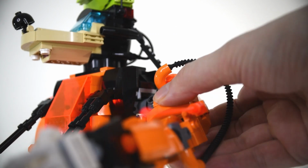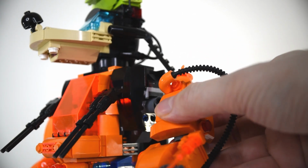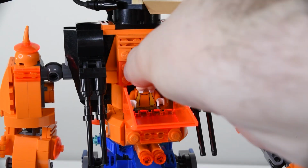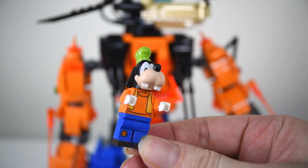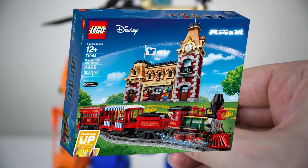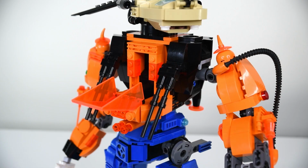Then of course I used the basic structure for the arms and shoulders based off Mishima's Mech Frame as well. The real challenge was trying to get the cockpit to fit the Goofy minifigure because of his irregular shape. The official LEGO Goofy minifigure is also super hard to get, since he's only available on a huge Disney train set that retails for like $300.